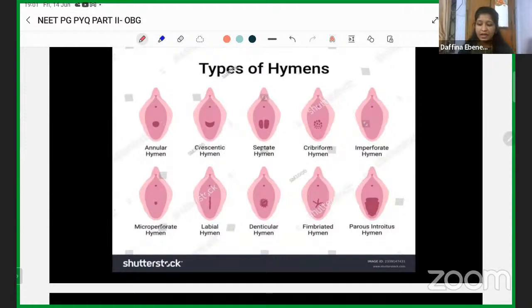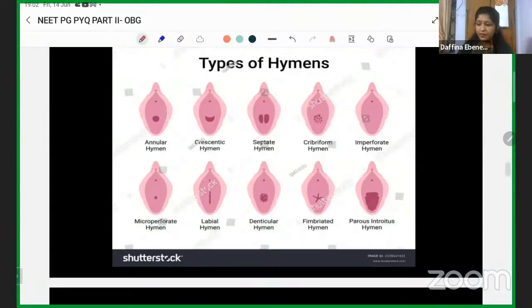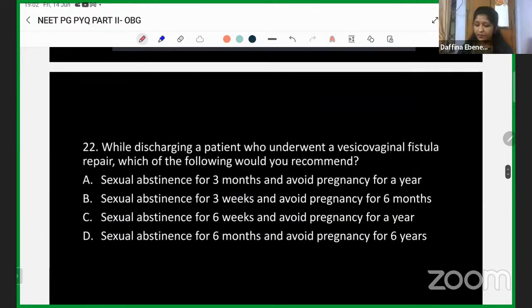Okay, so this is an annular hymen, crescentic hymen, septate hymen. If there are multiple dots, that can be a cribriform hymen. This is an imperforate hymen, where you cannot see any opening. Microperforate hymen is a small opening in the hymen. Labial and denticular hymen, fimbriated hymen. Okay, these are the different types of hymens.